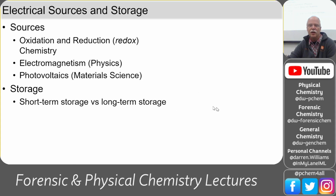There's short-term versus long-term storage. So not everything is stored in terms of batteries. We've got some long-term storage, like pumped hydro or compressed air storage. And so we can store things in interesting ways. And then there's this idea of impedance.